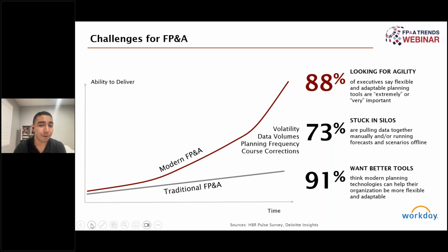Well, along with this paradigm shift to modern continuous company-wide planning also comes a shift in the technology required to enable that planning. We talked a lot about mindset, but part of that mindset is also understanding that there are limitations on the technology that we are using when we have a legacy approach. In fact, an HBR study found that many planners, 91% of them, agree that their organizations would benefit from modern planning tools, specifically in making their organizations more flexible and adaptable.